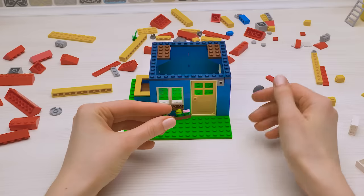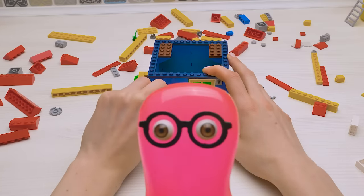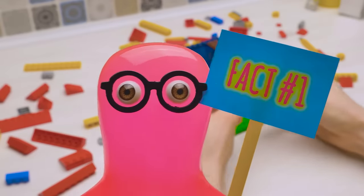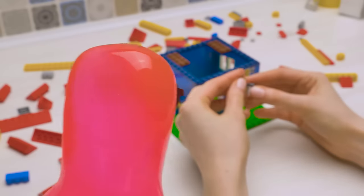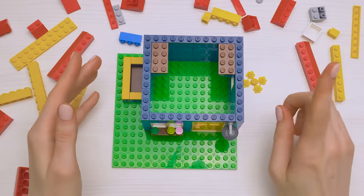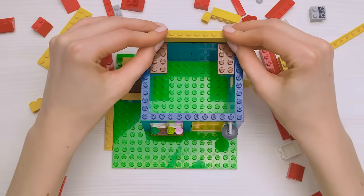Hey Sam, tell me something interesting. Amusing Lego fun facts. Fact number one, together there were over 4 billion Lego minifigures produced! Oh wow, that's more than the people in Asia! Now do you get my nightmares about toys uprising? I really do. Okay, meanwhile, we're moving on to the roof.